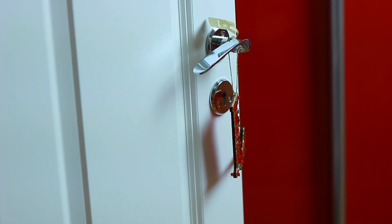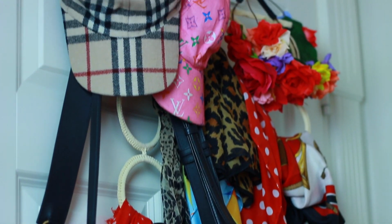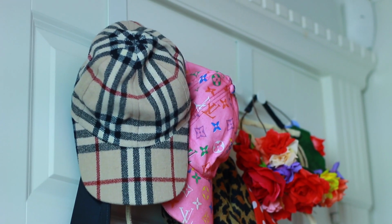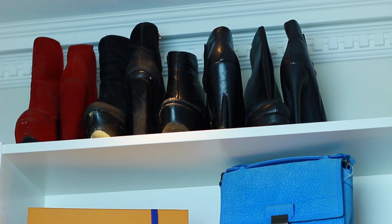Guys, and welcome to my beauty room tour. So behind this door I keep some of my scarves. I also have some of the purses that I use more often and some hats and also some flower crowns. This thing you can get at IKEA. Behind that door I have the Billy shelf where I store some of my shoes and purses.